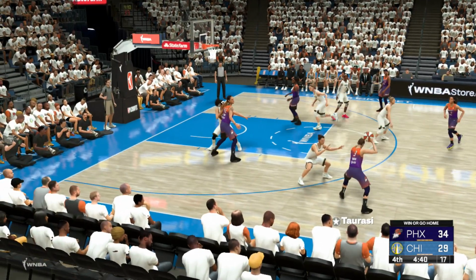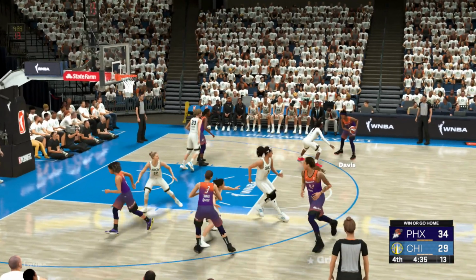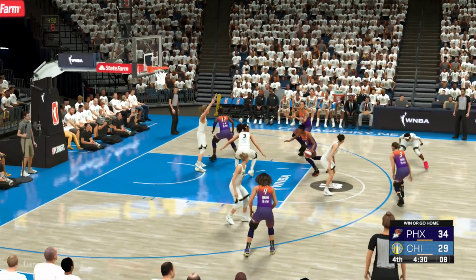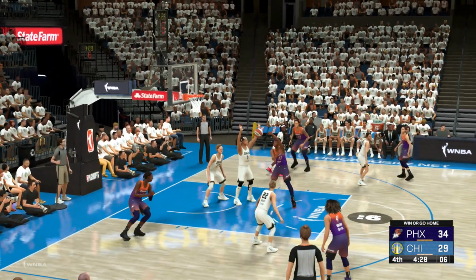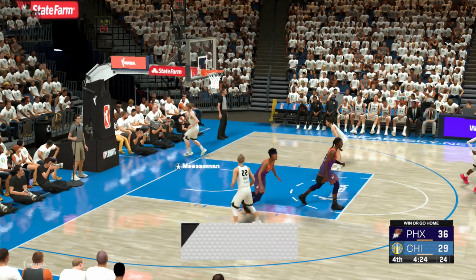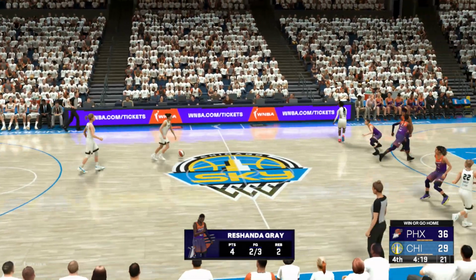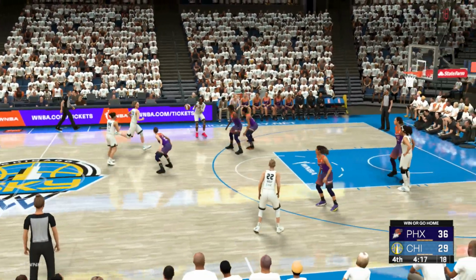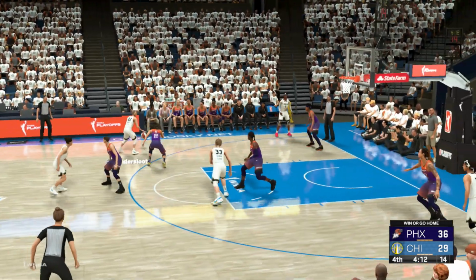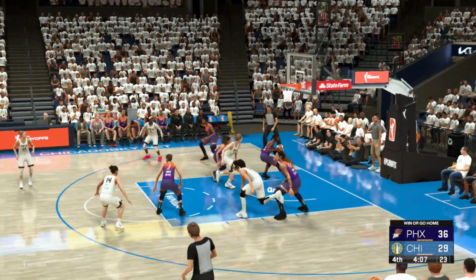Rossi outside. Now Griner. Now Davis. Pass to Gray. And she gets it to go. Rashonda Gray. Great communication between teammates there. Here's Quigley. Copper outside. Quigley. Vandersloot outside. To the middle. Misamon, no good.